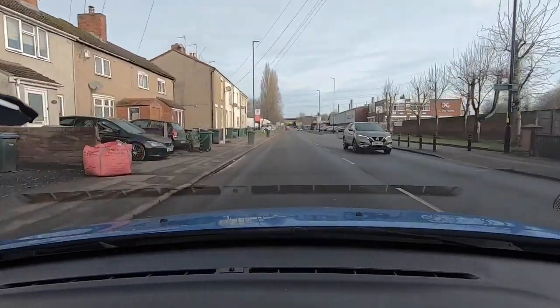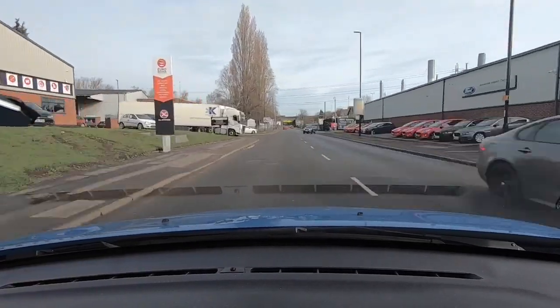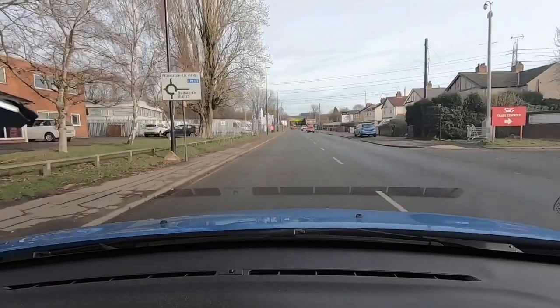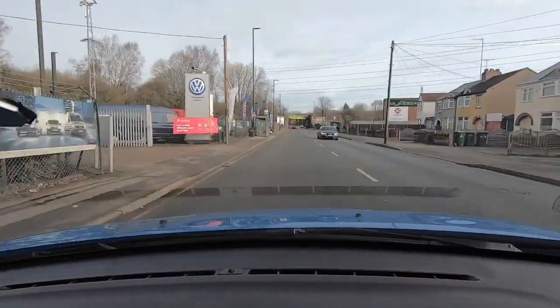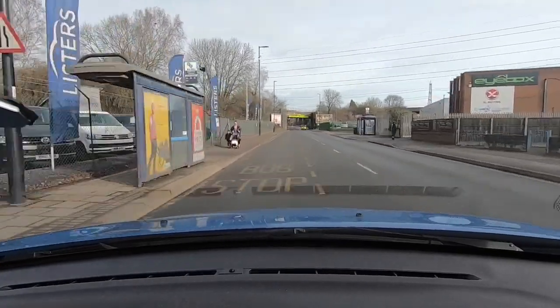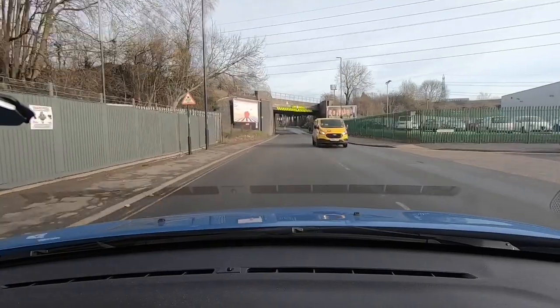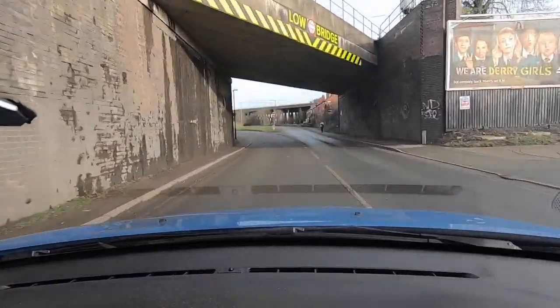This road is bringing us back toward the roundabout on Coventry Road, which will take us back toward the test centre. When we do get to the roundabout, we're going to be turning right, taking the fourth exit. Again, it's the same roundabout as before, approaching it now from a slightly different angle. We're going to take the fourth exit, so let's just tell everybody where we're going.